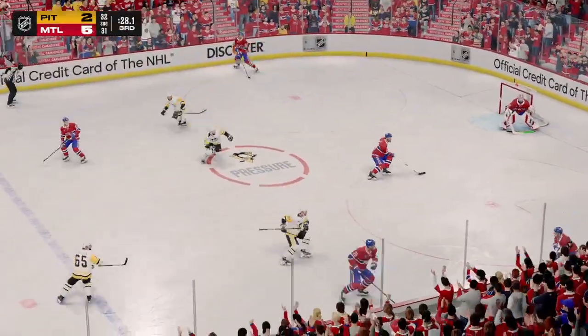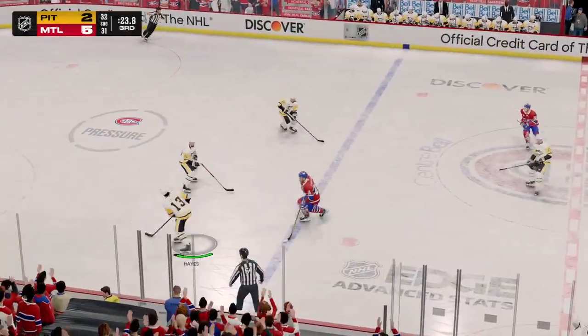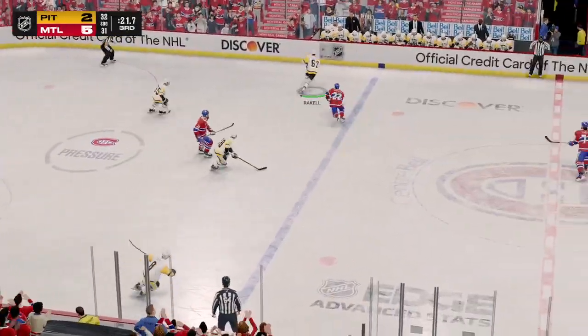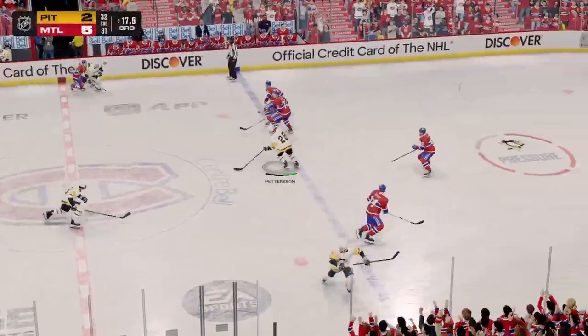Possession here in their own end. The Canadiens have it now. Pucks the puck away. Moves it to Raquel. No quarter given here as they battle for the loose puck along the boards.